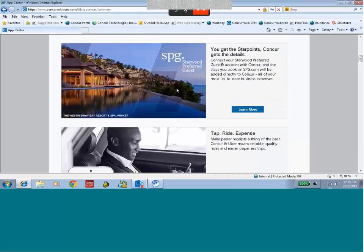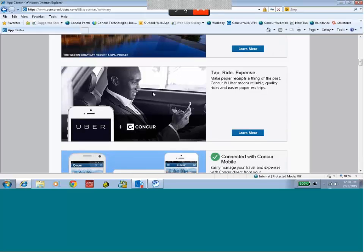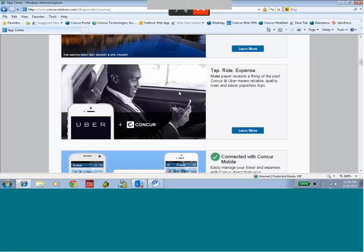I'm going to skip down a couple. Uber. This is a big one. Uber's kind of hit the market by storm, and I know a lot of people love using Uber, including myself, for personal and business. You can connect your Uber account directly to Concur. So when you're done with that Uber ride, you jump out of the black car, Concur will automatically create a placeholder and have that receipt from Uber. So one less thing to worry about.